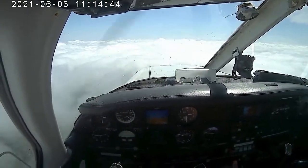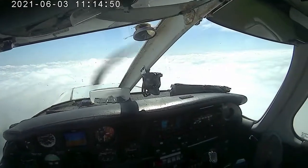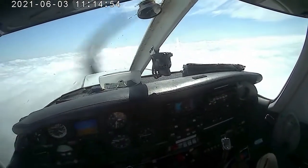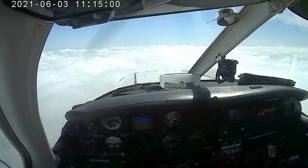Fantastic. Now, I think we ought to check for some icing. There may well have been a bit of ice, which is why you check it every now and again. Good idea, just to keep checking it once in a while. Okay, maintain 2,500 feet.